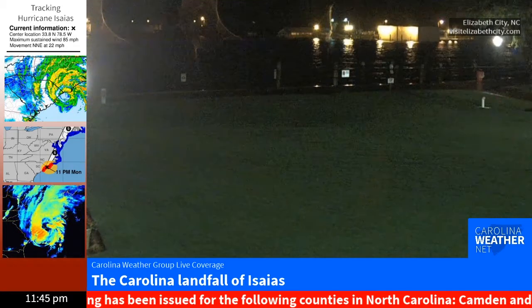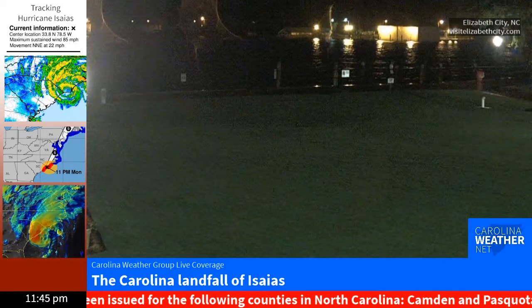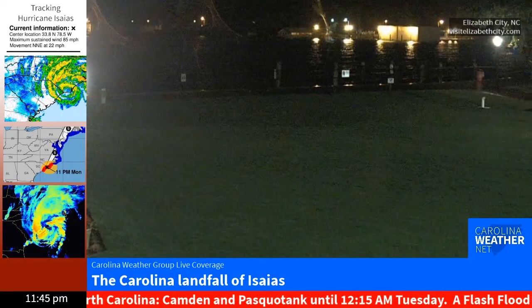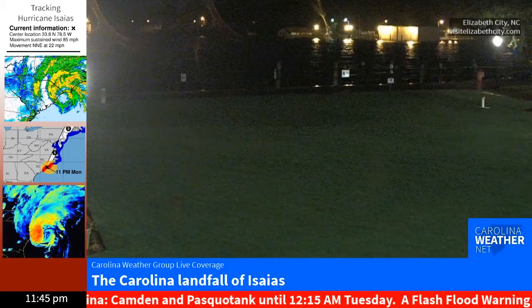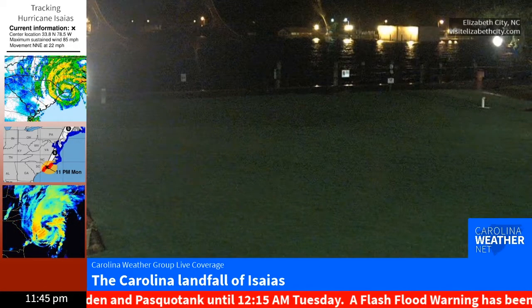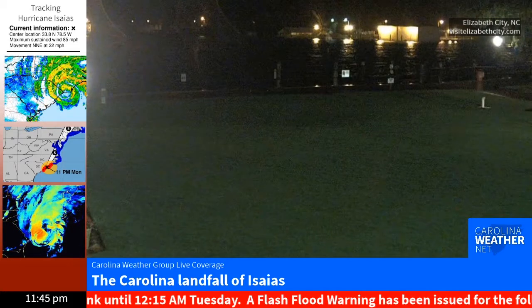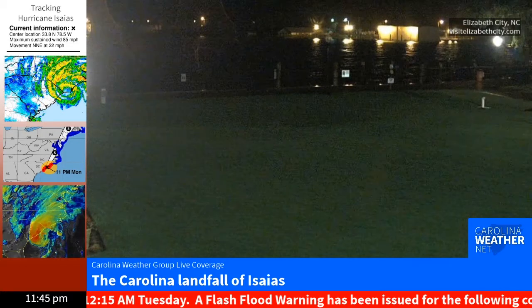So we're taking a look right now at the visitelizabethcity.com webcam. This is a still picture camera. It gives us a picture every 5 to 10 seconds or so. So it's not real time, but we can see some of the conditions there on your screen, and we'll keep an eye on that for sure.